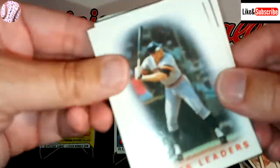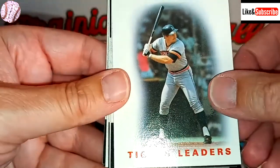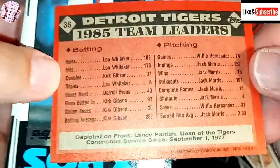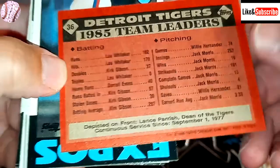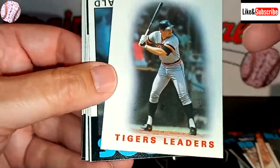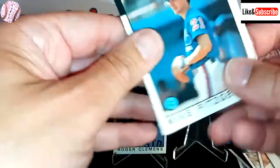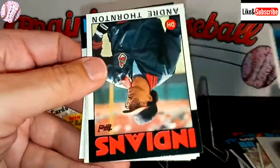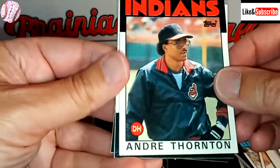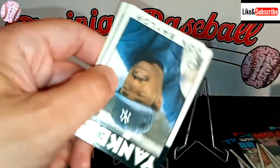Jeff Leonard, Gary Lavelle of the Blue Jays, Tom Nieto of the Cardinals, backup catcher. Hey, Tigers leaders. That is Big Wheel Lance Parrish on the front. And just for the hell of it, look at the back here. Darrell Evans hit 40 home runs. I think at the time he was the oldest player to hit 40 home runs in a season. I think he was over 40.